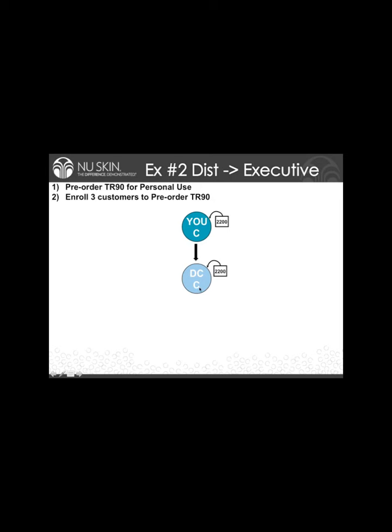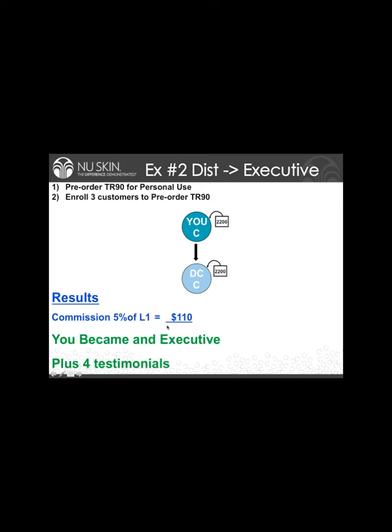enrolled in the program. What will happen is you'll earn distributor commissions, which is 5% of your level one bonus, or $110. But more importantly, you became an executive and you've got four testimonials, yourself and three other people. And you're set up for the month of November to be at the higher pay scale within the compensation plan.